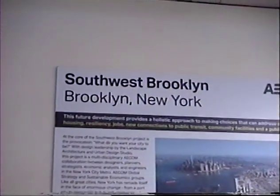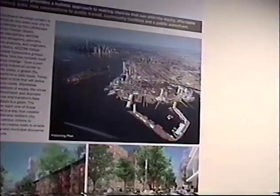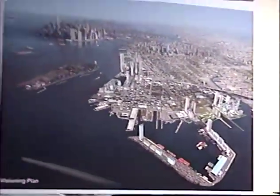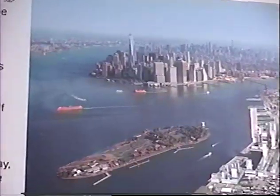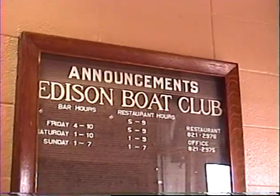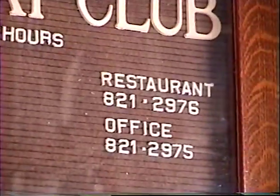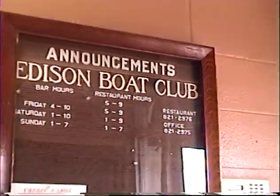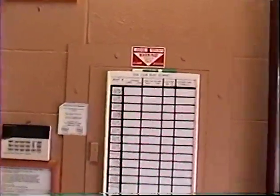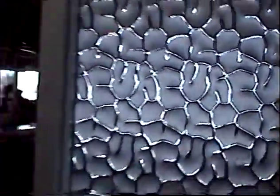So they got them from all over the city, but here they're even showing what they did in Brooklyn, New York, a holistic approach. No, this is all fascinating stuff that I like, but it probably bores people to tears, you know. But urban planning, if done right, you got a nice, vibrant city, and it's hip to be cool. I'm checking out now. We're going to check in the bar a little bit later, but look at the art there.